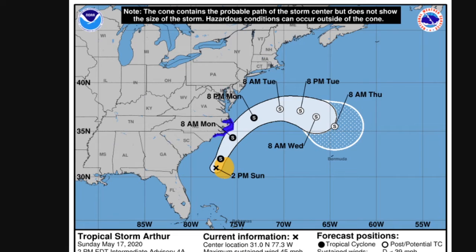Here's the actual path of what the National Hurricane Center is saying this is going to take. This is pretty close to what I've drawn in the last video. Definitely right here around 2 p.m. today, which is around right now. And then you have those tropical storm warnings out for parts of the east coast of North Carolina. Pretty much it's the only state that has tropical storm warnings so far. You get to 8 p.m. Monday, and it starts to head east, and around 8 a.m. Tuesday it is not impacting any other states. You get to around 8 a.m. Thursday, and by the time it reaches Bermuda, it will die off.